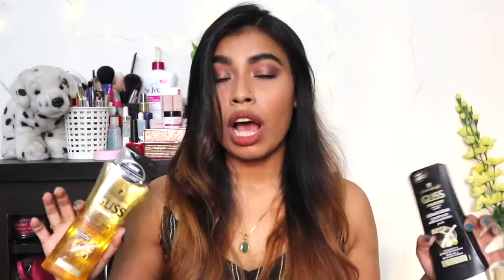And the reason why I really like this shampoo is because it is really gentle on your scalp. After you wash your hair with this shampoo, it does not feel like your hair has become overly dry. And honestly, if I use this shampoo on its own, I don't even feel like putting conditioner on, because it already hydrates my hair.